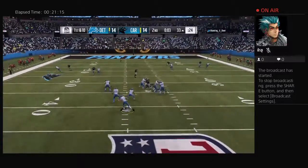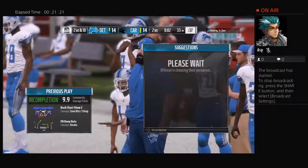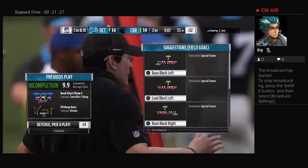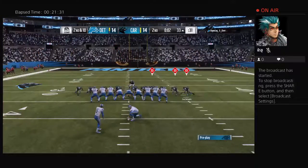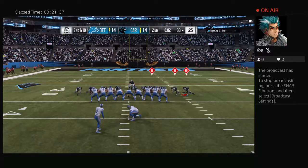The final shot before the break, Stafford. And that is incomplete. 2 seconds left on the clock. Golden Tate, his intended receiver. And that'll bring up second down. So with 2 ticks left here in the half, on is the field goal unit. From the left hash, it's an even 50-yard attempt.